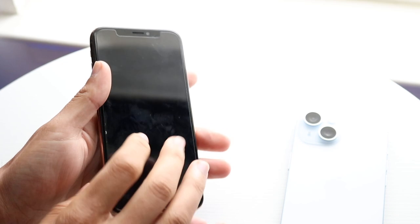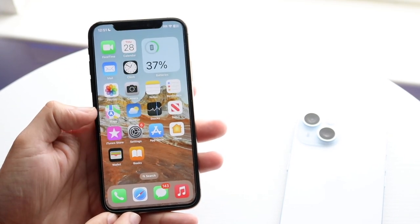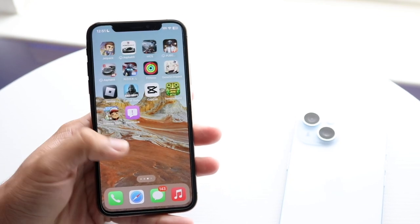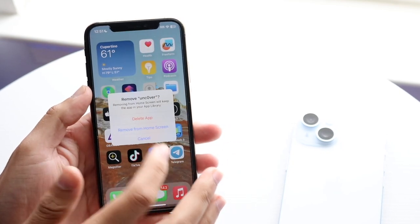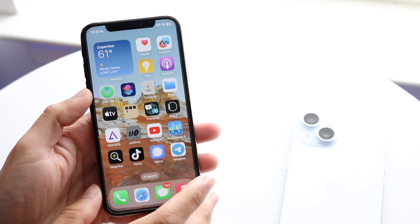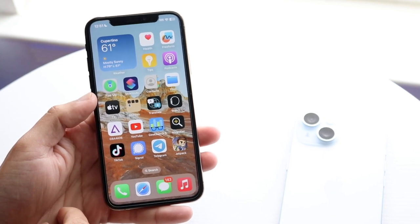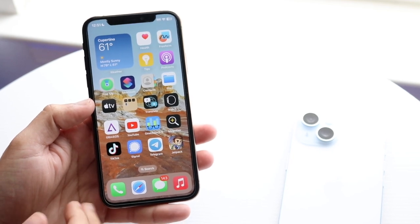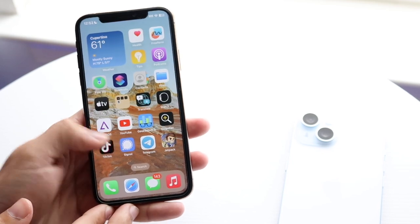In terms of software longevity, I honestly don't know how much longer the iPhone XS is going to last. As of right now, it's on iOS 17, which is really nice, but who knows when this iPhone is going to be discontinued with software. It could be tomorrow, it could be next year, it could be never, I don't know. Realistically speaking, this phone is probably going to last maybe another year. So it'd probably get iOS 17. Maybe it'll get iOS 18 if we're lucky, but I'm not really counting on it, to be honest.